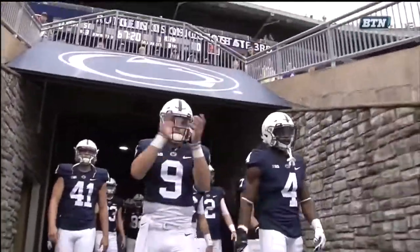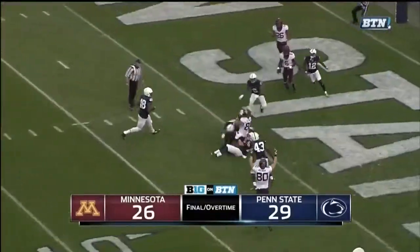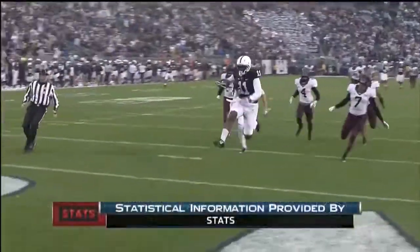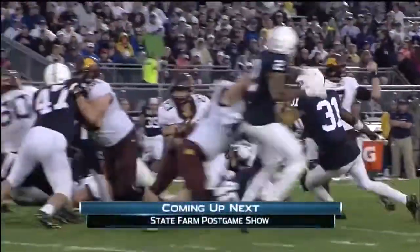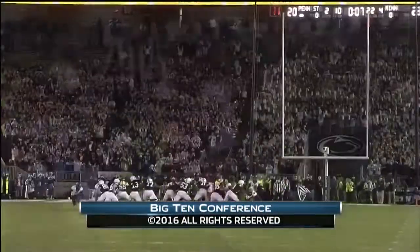Gets the win. A rainy day in Happy Valley and a seesaw battle took us all the way into overtime. And Penn State and McSorley, bottom line is they just found a way on the winner. Barkley scores it and they improved to 3-2. Thanks everyone for joining us. Our final score, Penn State 29, Minnesota 26.